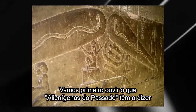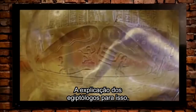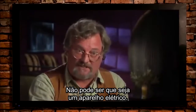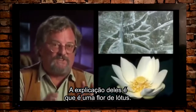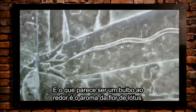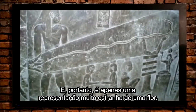Let's first hear what Ancient Aliens has to say about the mainstream interpretations of this relief. Egyptologists' explanation of this, and they have to have some explanation, there's got to be one. It has to be pretty mundane. It can't be that it's an electrical device. Their explanation is that it is a lotus flower, and what appears to be a bulb around is the aroma of the lotus flower. And so it's just a very odd depiction of a flower.